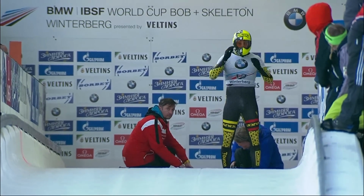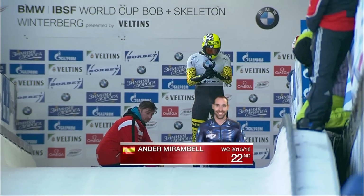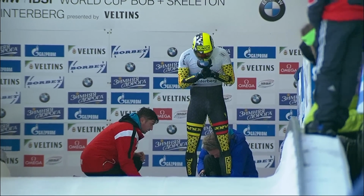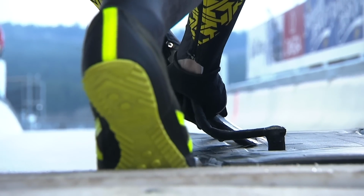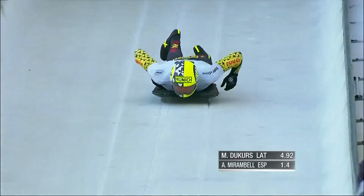From Barcelona in Spain, 32-year-old Ander Mirambel. Another man with a Bromley sled. 30th in the Worlds here in February. Started the season with 2 wins in North America. North America's Cup, which is the junior level of sliding. He had 2 wins in November at Lake Placid. Back-to-back gold medals has got to be a great way to start your season.